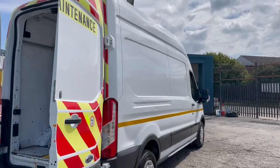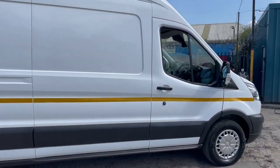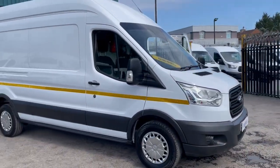Lovely example, this one. Finance is available on all of our vans, so if you do need any more information, feel free to get in touch, speak to myself, Chris or Nick. I'll be more than happy to help.